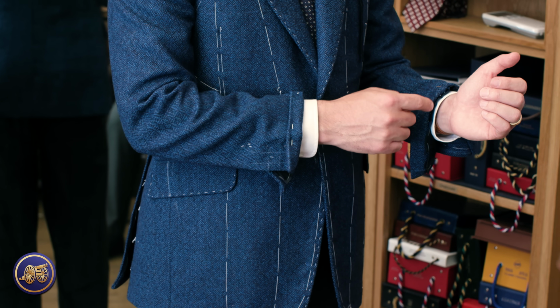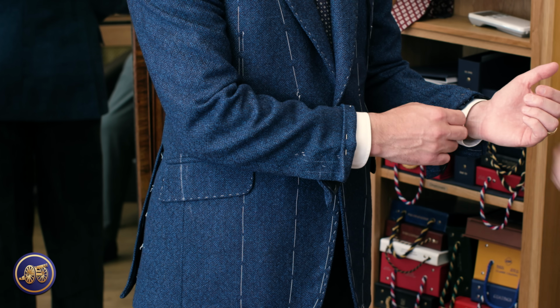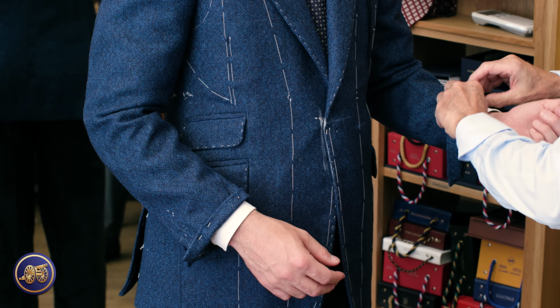I think this is probably spot on. You know, the lining right here is kind of disrupting. Yeah, but if we were to pull the lining back there, I think that that's.